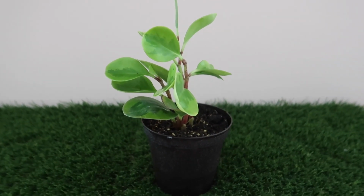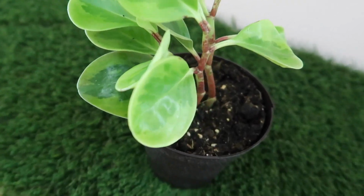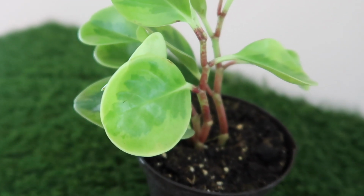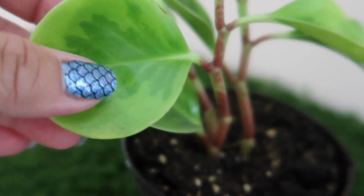And this one is a Peperomia. She was actually mislabeled at Walmart. This specific one is known as the Golden Gate Peperomia. There's quite a variety of Peperomias, and I absolutely love this one because of the smooth and glossy leaves with the two-tone greens.